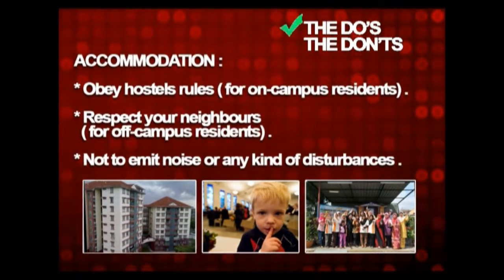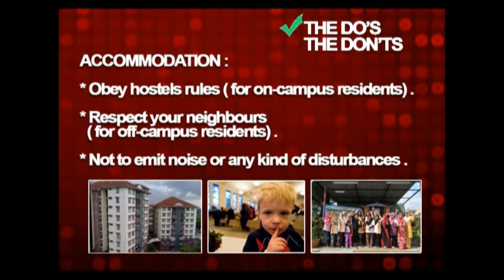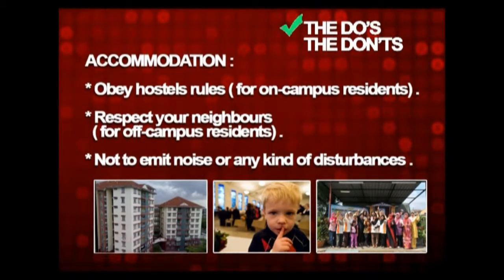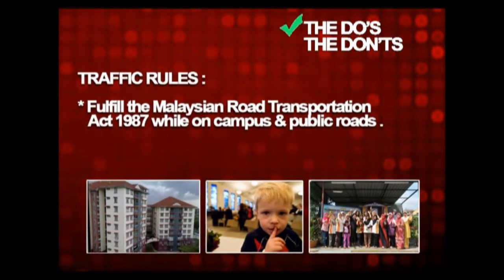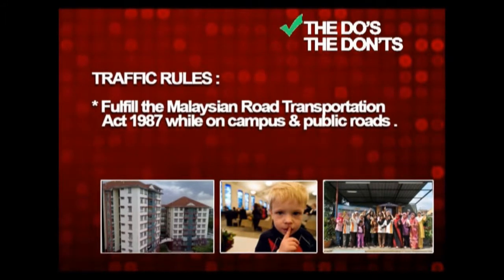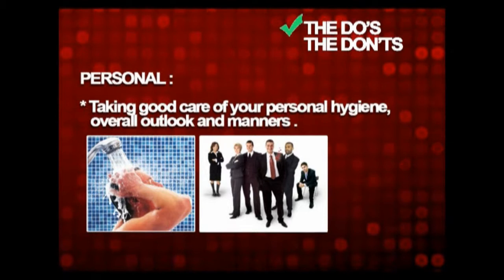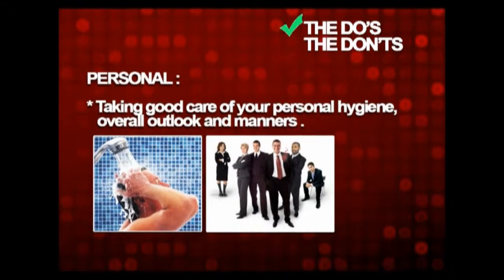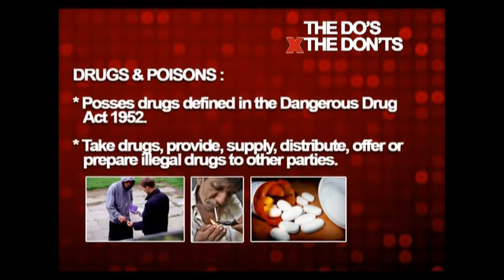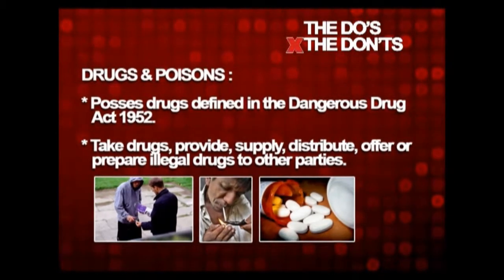Obey hostel rules for on-campus residents. Respect your neighbours for off-campus residents. Not to emit noise or any kind of disturbances. Fulfill the Malaysian Road Transportation Act 1987 while on campus and public roads. As UTM students, we expect you to be presentable at all times by taking good care of your personal hygiene, overall outlook and manners. Never ever possess drugs defined in the Dangerous Drug Act 1952.